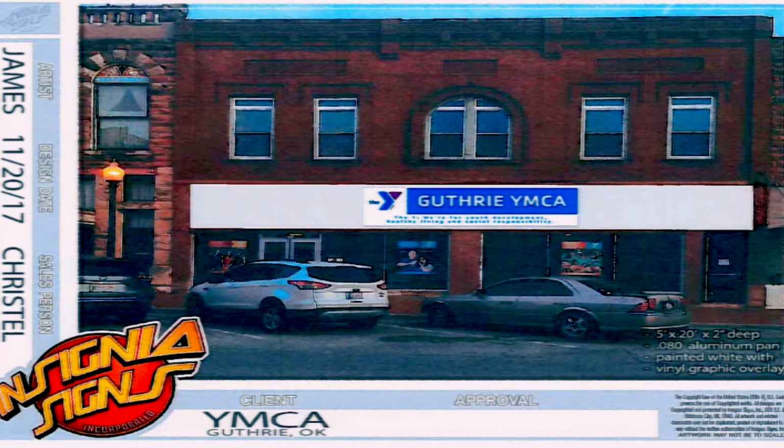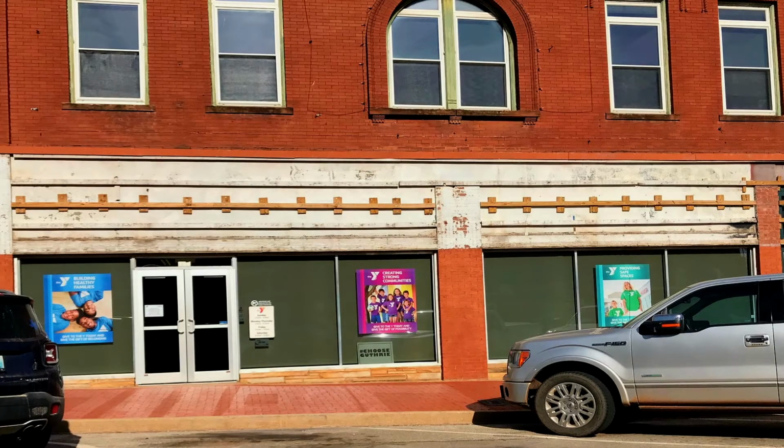I don't know what you call these, but you could hang your YMCA logo off the front of the building. Can I see that? Yes. Can you go back to the picture where, yes. So you've got the brick going right up there. You could have a sign like this that has the Y, modern emblem, and you'd see it coming and going.